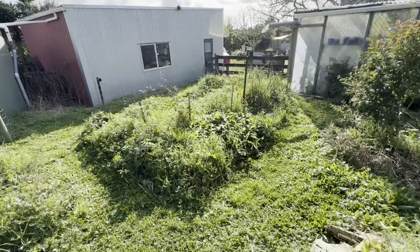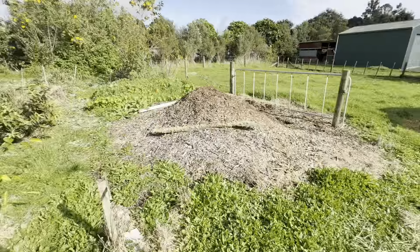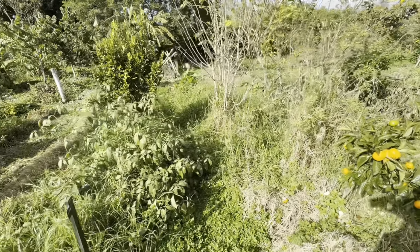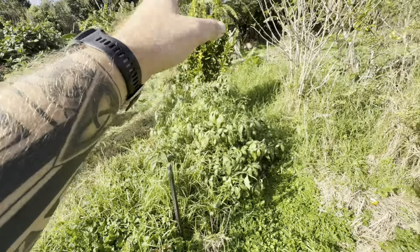And our berry beds here need a bit of work. Kikuyu has taken over. A carob in the middle here. And as we swing round here, on this next row, Kikuyu has taken over. I will probably mow down here pretty soon. More of that perennial chili. Got another eucalypt, some citrus.